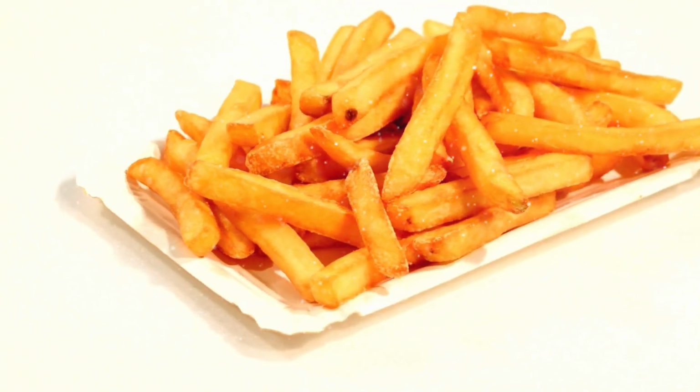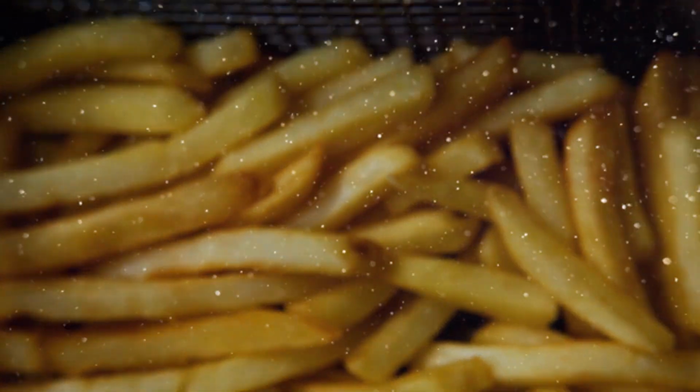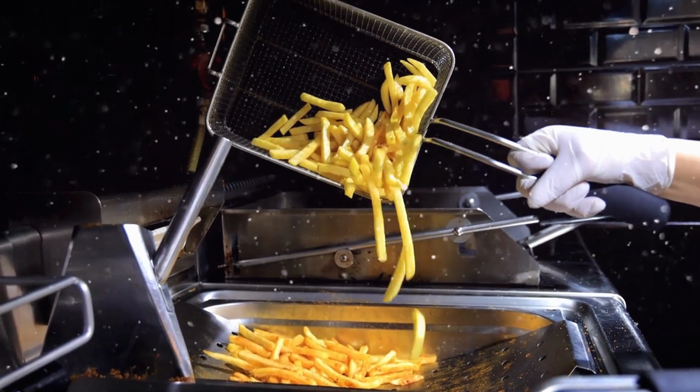Want a safer option? Try homemade veggie chips baked in the oven, zucchini, carrots, or sweet potatoes with a little olive oil and natural seasonings. They're tasty, crispy, and won't mess with your blood sugar like the packaged ones.